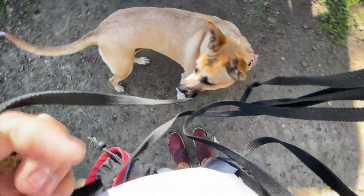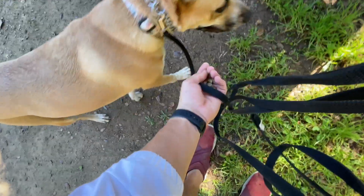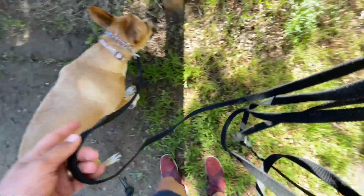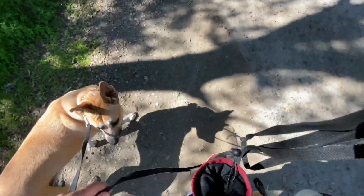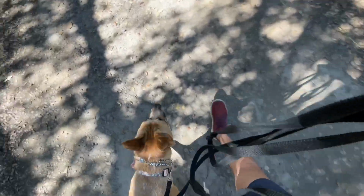That's where, especially in this situation, we have now gotten ourselves into a losing matter. I've got no space. Here I could toss some treats, but that purely positive approach is not going to work. So I need to handle her now. I don't think that she's going to succeed in this dog passing us on a tight trail. So what I'm going to have to do is start making decisions for her.